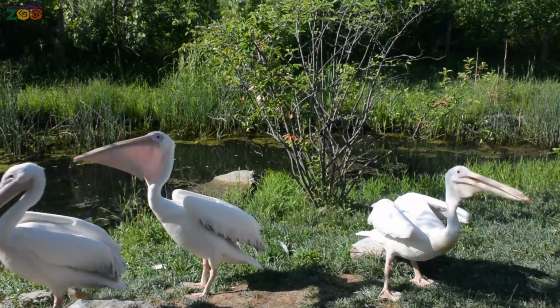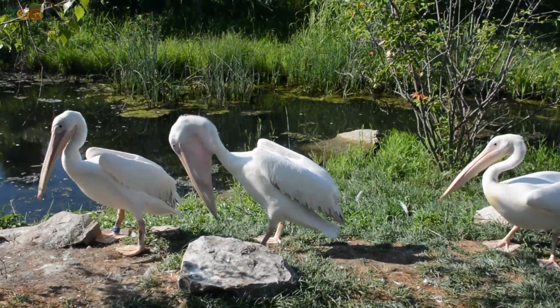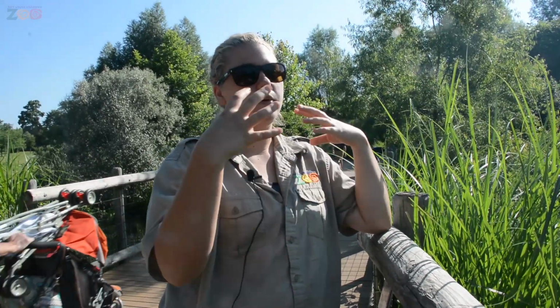So the one with the blue band is Olive, the one in the middle, that's Popeye, and the one on the outside with the yellow chest, that's Oscar. When they catch fish, they will actually go in a big group, and they'll push the fish to the shoreline, and they'll actually use that huge bill and the hook at the end of their beak to catch their fish.